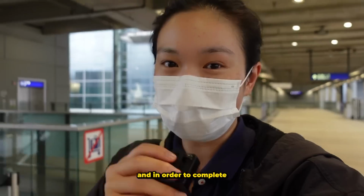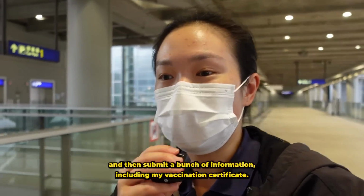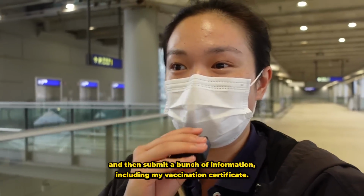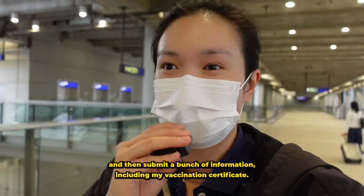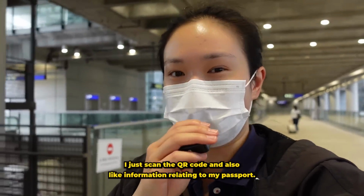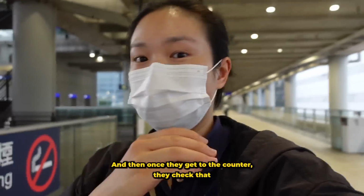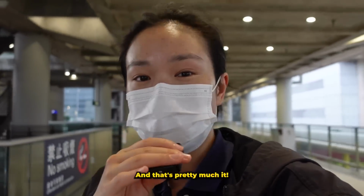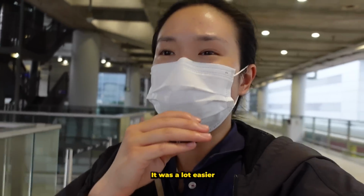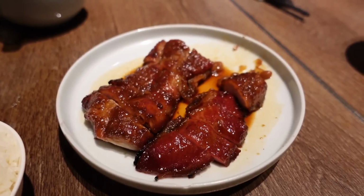And in order to complete this declaration, I had to download the app from the App Store and then submit a bunch of information including my vaccination certificate. I just scanned the QR code and also information relating to my passport. And then once I get to the counter, they check that I've completed that as well. And that's pretty much it. It was a lot easier than flying to Hong Kong.